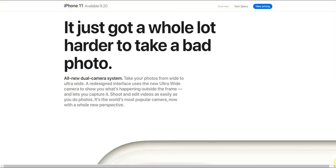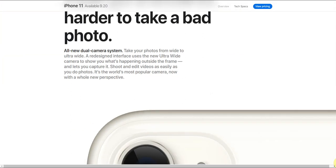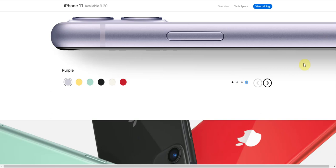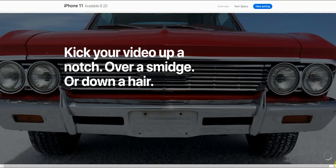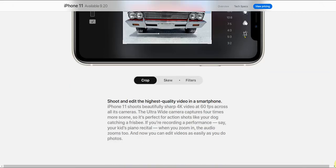It's just got a whole lot easier to take advanced photos. It has a new camera system. It has an ultra wide camera, so it's really cool. It does have a 12-megapixel wide camera and a 12-megapixel ultra wide camera. You can shoot and edit nice quality video on your smartphone. It records 4K at 60 frames across all its cameras.